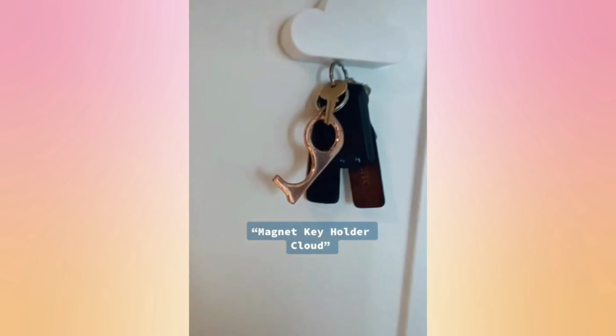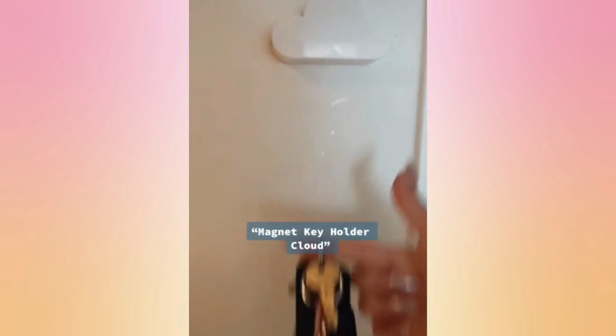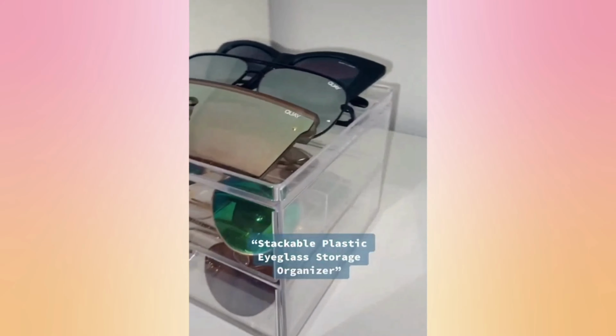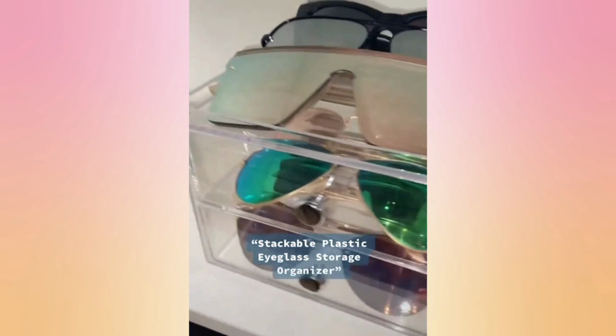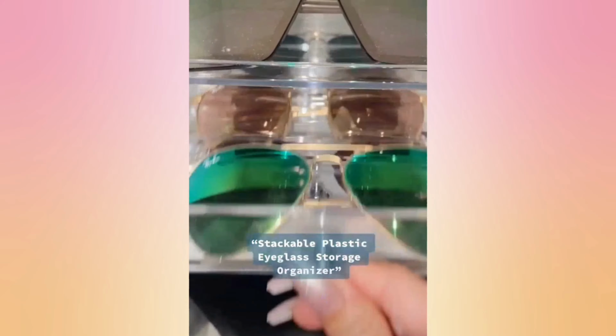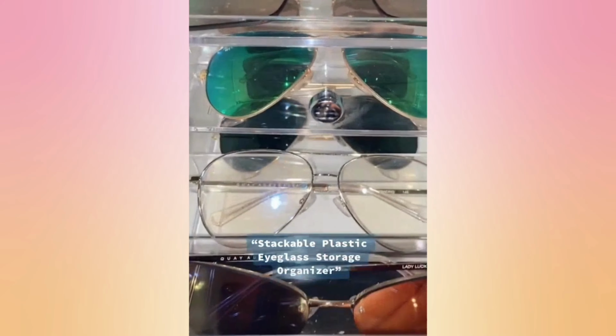I have this super cute magnetic keychain holder that is right by my front door to help me always remember to put my keys there. I wanted to find a cute way to organize all my sunglasses, or at least most of them. And the majority of the Ray-Bans fit here. The Key brand doesn't really fit, so I had to put them on top.